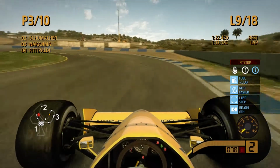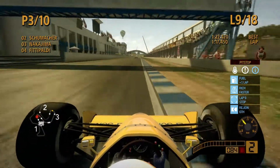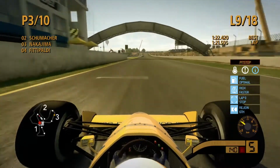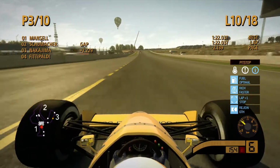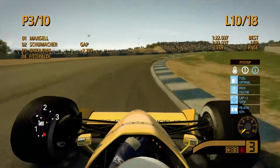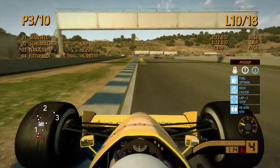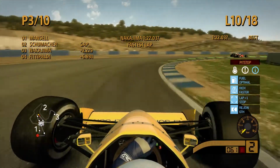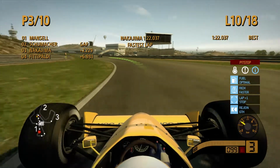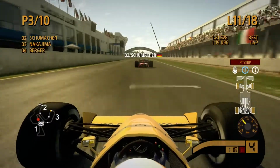The gap to Schumacher actually coming down quite healthily at the moment, because considering obviously we are on a fresher set and a quicker set of tyres, we should hopefully be closing the gap. But as you can see, coming over the line, we do actually go fastest lap of the Grand Prix there with a 1 minute 22 dead. So the gap now down to just 2.2 seconds. So we are definitely closing down on Michael Schumacher here, and this is exactly what we need at this moment of time during the Grand Prix. If we can try and get ahead of him, he might struggle actually to get back past me towards the end of the Grand Prix.